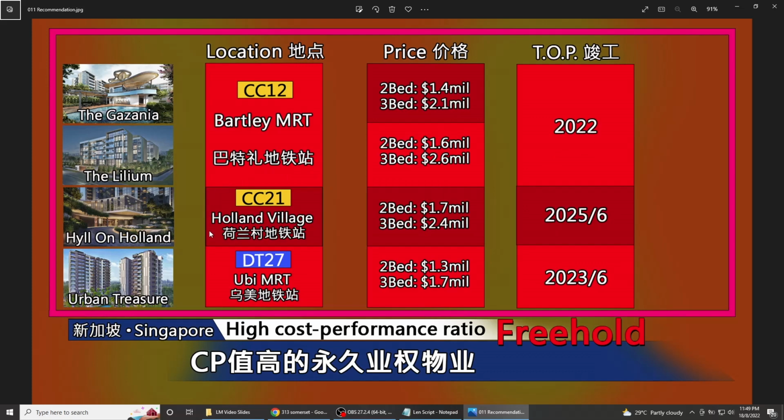The next one is the Hill on Holland. Why I recommend this is because it is one of the cheapest in District 10. District 10 is your Orchard Road and your Holland Village. You can walk to the Holland Village MRT. In District 10, of course, it costs a bit more. So it's 1.7 to 2.4 million for the 2-bedroom and 3-bedroom. In 2025 June, you'll be able to collect your key around that time.